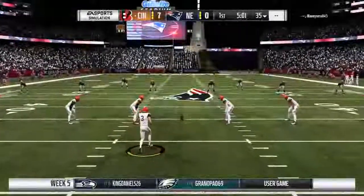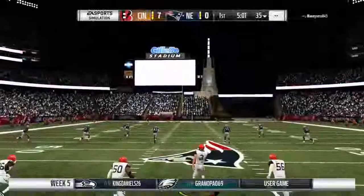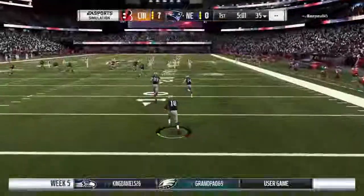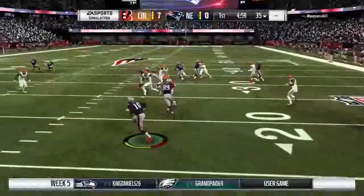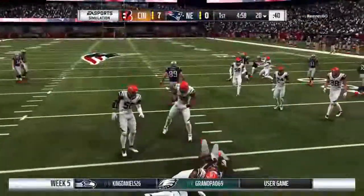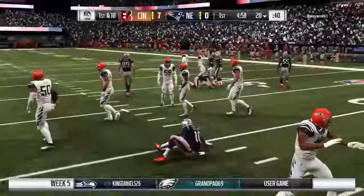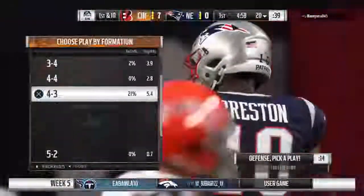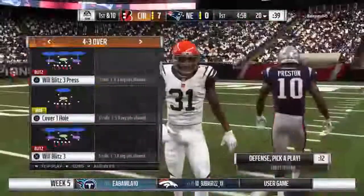Lutz now to kick this one away. That'll be taken in the end zone. And the decision to come out is going to cost him 5 as he's taken down right at the 20. Now the Patriots gearing up to go now and hoping to do better than they did their last possession when they punted the football.